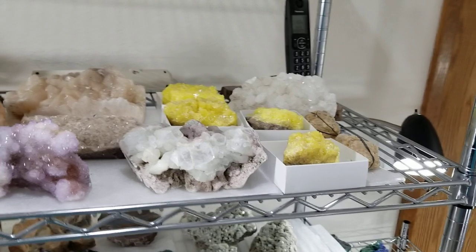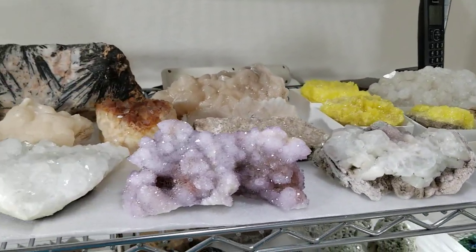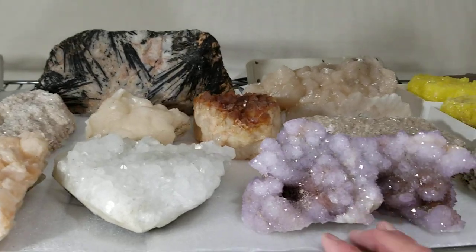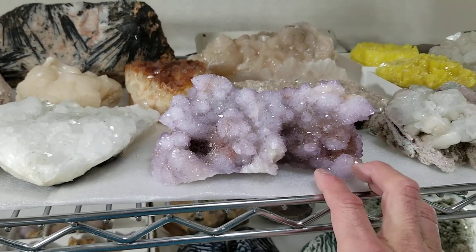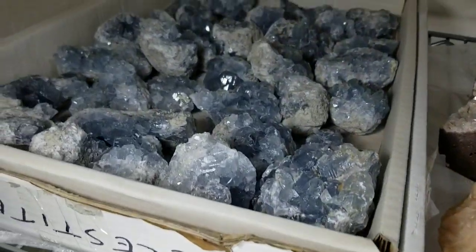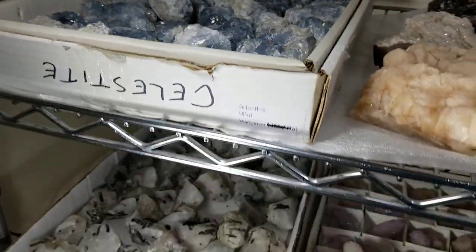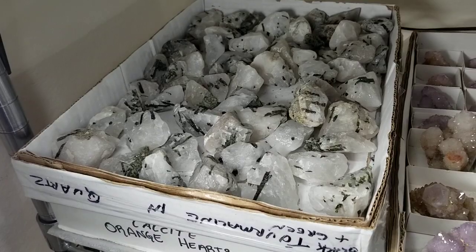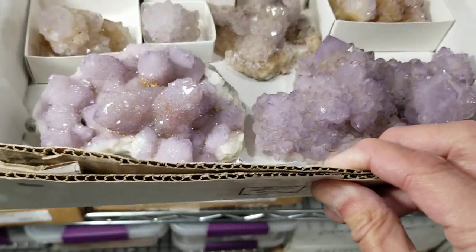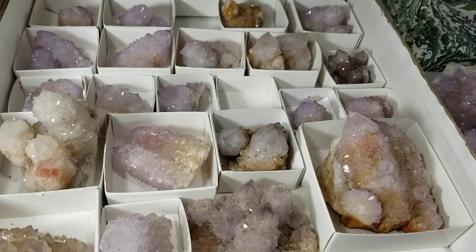Up here, we have some quartz. We have a whole bunch of apophyllite, another piece of that black tourmaline. That's one of the nicest pieces of the whole bunch. A gorgeous piece of the spirit quartz / cactus quartz. This is beautiful celestite crystals in this box. Down here we have epidote in quartz, more beautiful spirit quartz from the mountains of South Africa.